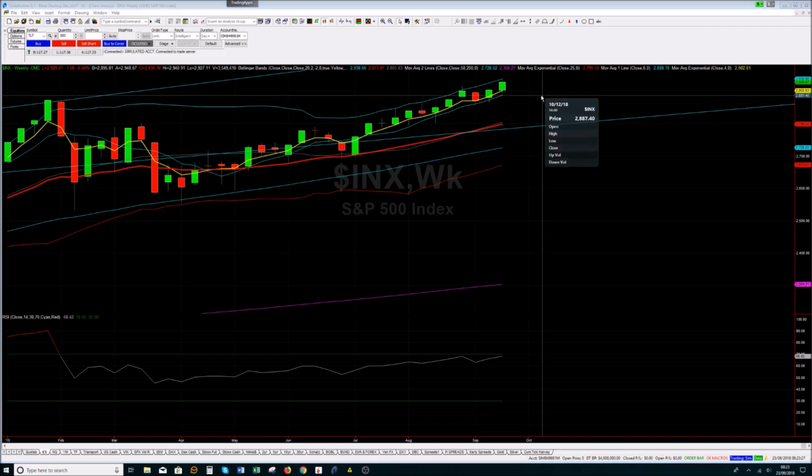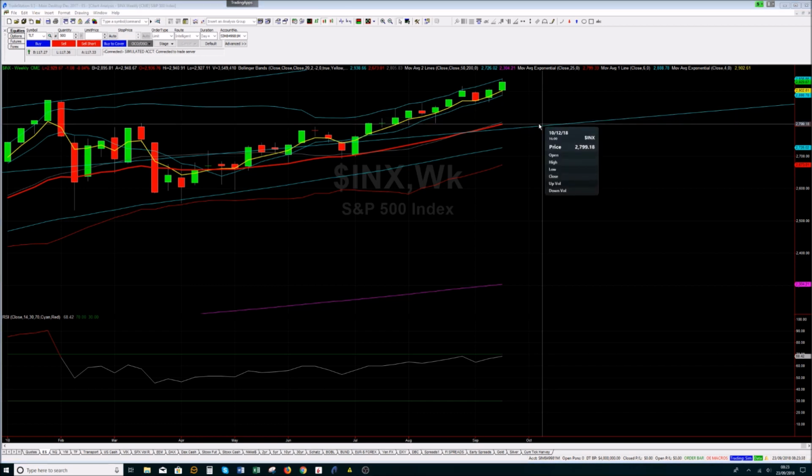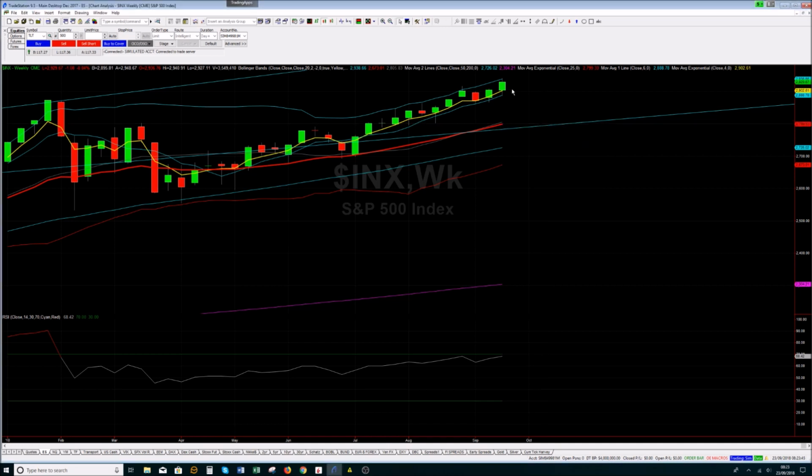Should we close below the 29.05 level, 28.95 level of this moving average, we have a lot of room to move down to this red moving average, which has caught the market so often, and that is going to be at 2800. So volatility could pick up significantly if we were to break these top moving averages, because distribution would take place for at least 2 or 3 weeks all the way down towards 2800.